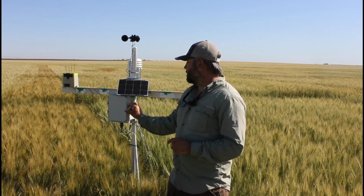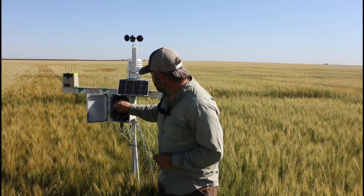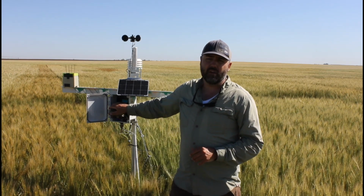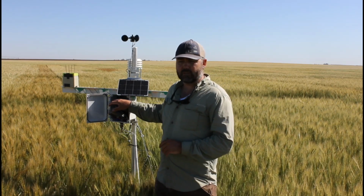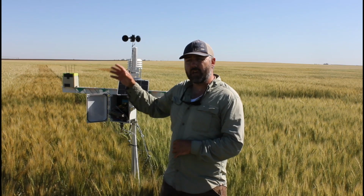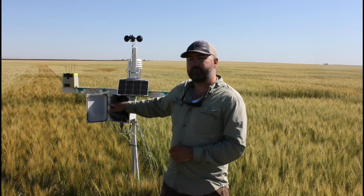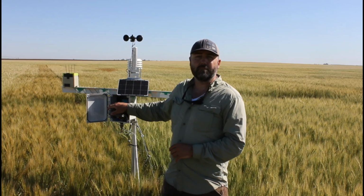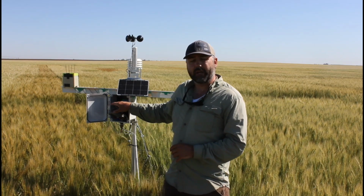In these boxes is the brains of the operation here. I don't know if you can see this, but inside of here is a microcontroller with an embedded cellular modem so that we can communicate with the cloud. And then I've also made these custom PCBs, which basically make it plug and play.